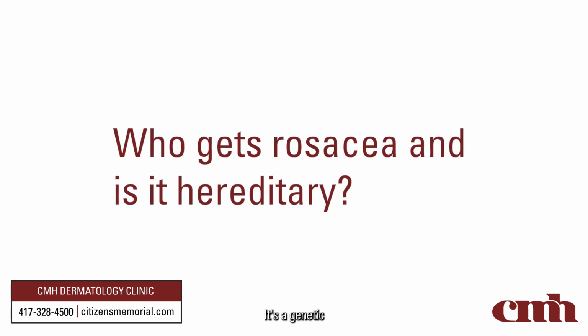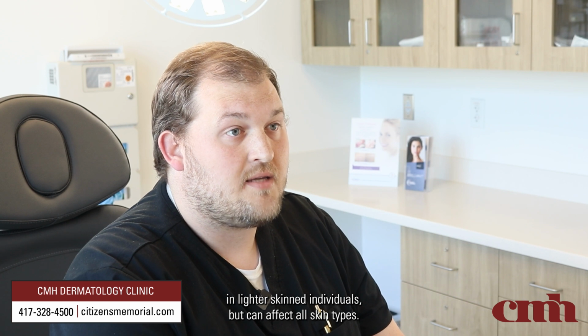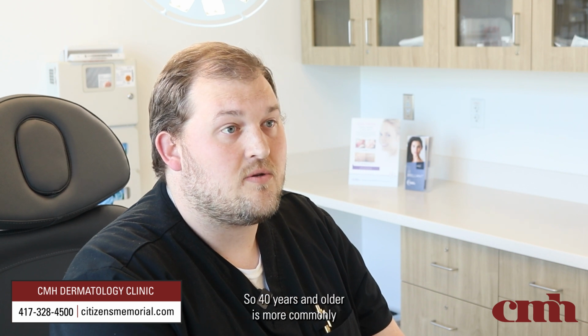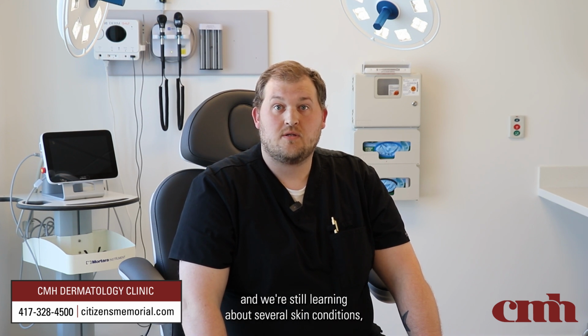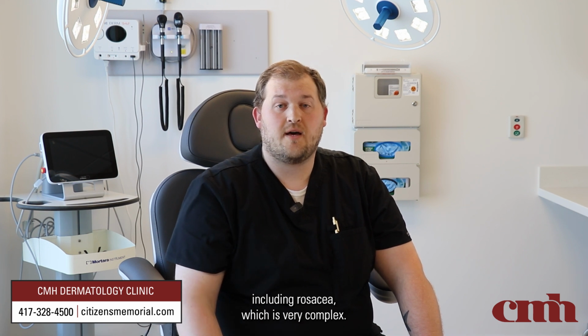It's a genetic component most likely, and it's more common in lighter skinned individuals but can affect all skin types. But more likely it's common to occur in middle-aged adults. The fourth decade of life, so 40 years and older, is more commonly where we will see it take effect. So rosacea does have a genetic component most likely to it, and we're still learning about several skin conditions, including rosacea, which is very complex.